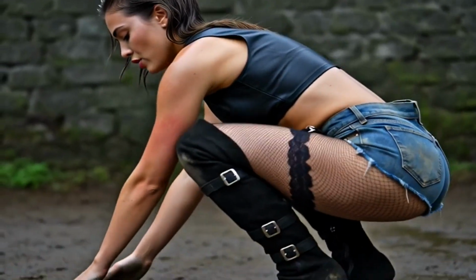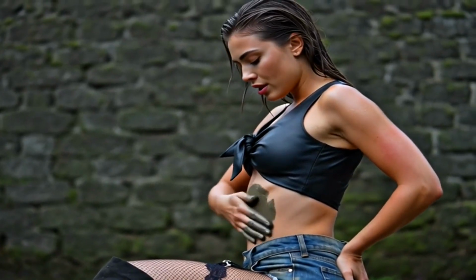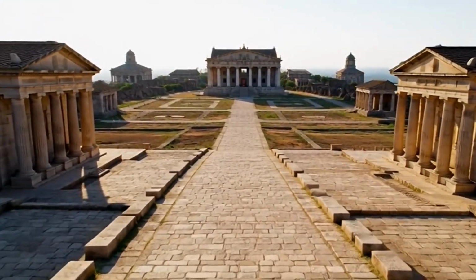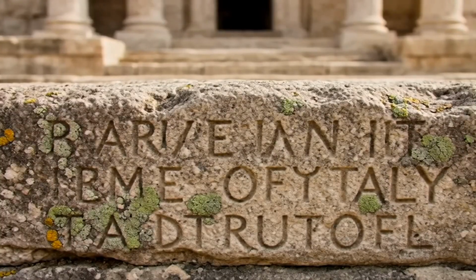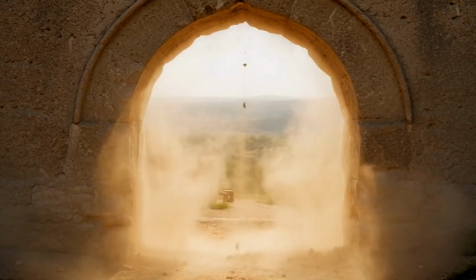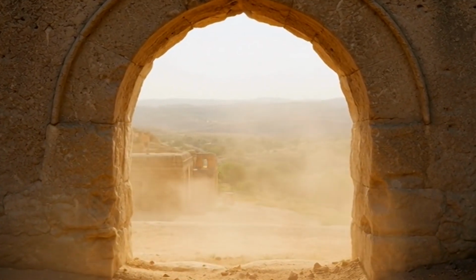I have found a patch of cool clay in the shade of the western wall, and I need to cool down. The site's strategic location along the trade routes made it a vital hub for the exchange of goods and ideas. Inscriptions found here dedicate the site to Heliopolitan Zeus, blending Roman and local pantheons. The wind currents in the valley create a unique whistling sound when passing through the broken arches.